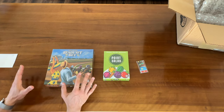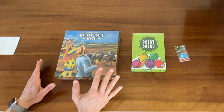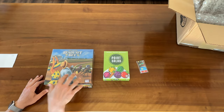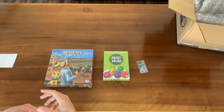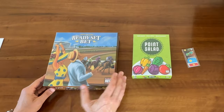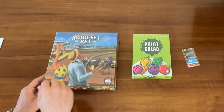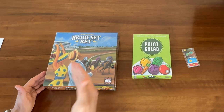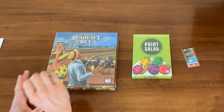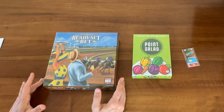Now, you might be asking, wait a minute, is this your second copy of Ready, Set, Bet? Because you also opened one from Game Nerds. And the answer is yes. I got multiple copies of the game because I'm throwing a Kentucky Derby-themed costume party, and I plan to play Ready, Set, Bet as one of the activities. The great thing about this game is if you want to play with more than 8 people who can bet, you can simply buy another copy, or as many copies as you want with 8 bettors on each board. Yet everyone can all play against the same set of horses racing, regardless of which board they're on.